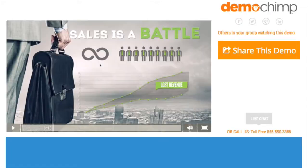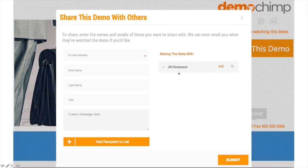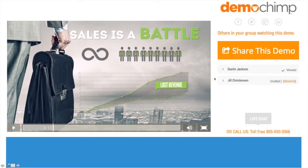The way that they share it is inside the demo, they click on this share button here, and that opens up the form. They fill out the form here, and they can share it with multiple people. They can click submit, or they can just forward it. But once they send it out, it sends them a personalized invitation, and then it lists the different people that are invited inside that organization.